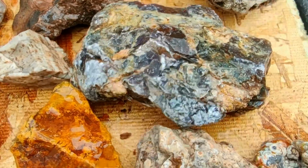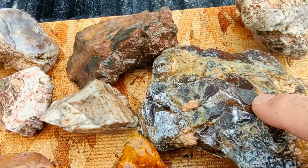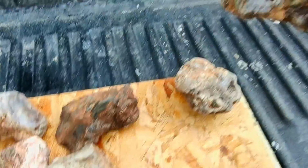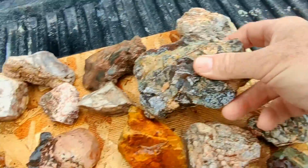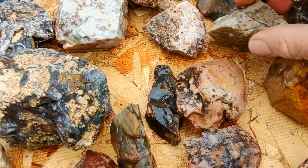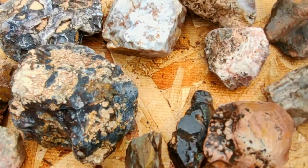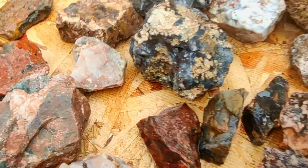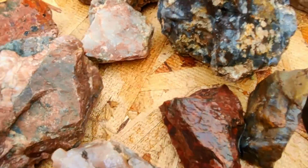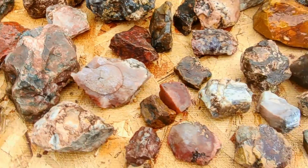Another big piece of agate here. It's got some red, some brown, and I can see deep into it. I don't know if that's showing up. It's quite translucent. I can see deep into it. If I hold it up, I can see light through it. So it's agate. Got some chert here, some banded chert. Just all kinds of stuff. You can see more seamy stuff over here, and more colorful stuff, and just all kinds of good stuff.